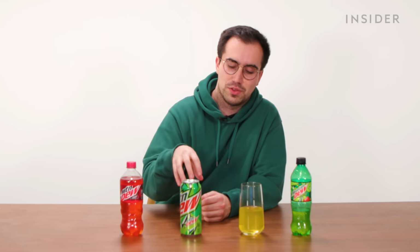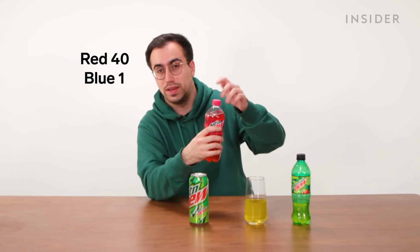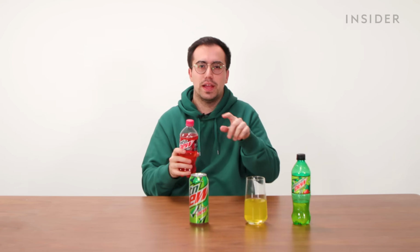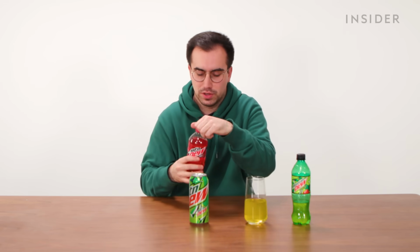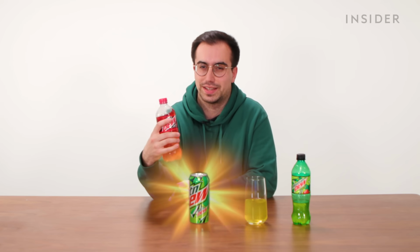Whereas with this, you get obviously a lot of sugar, but then there's a bit more citrus as well. This has even more illegal food colorings in it. We have Red 40 and Blue 1, which again, are hard to come by in the UK. Okay. I think I might actually prefer classic American Mountain Dew. This one felt like a religious experience, whereas this one just felt okay. So I'll stick to the classic Dew for now.